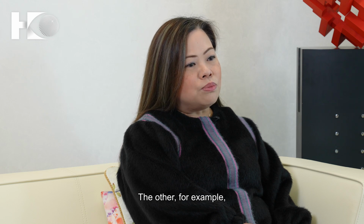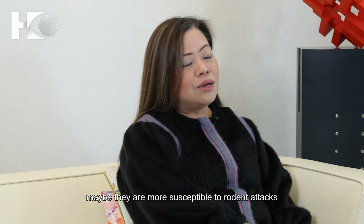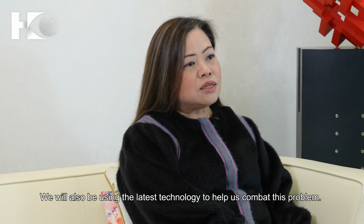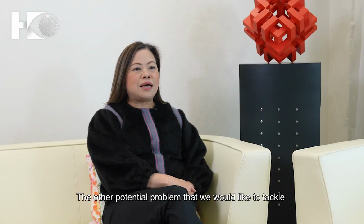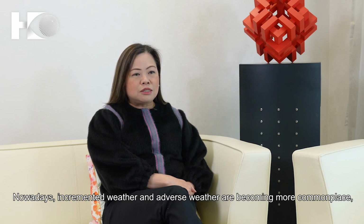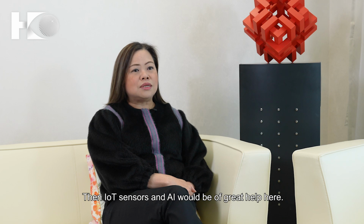The other, for example, may be they are more susceptible to rodent attacks, if they have a restaurant or construction sites nearby. So we will also be using latest technology to help us combat this problem. The other potential problem that we would like to tackle would be drainage blockage or flooding. As you know, nowadays inclement weather and adverse weather are becoming more commonplace, and we have to have a solution to deal with that. Then IoT sensors and AI would be of great help here.